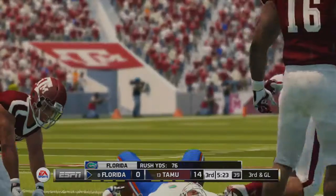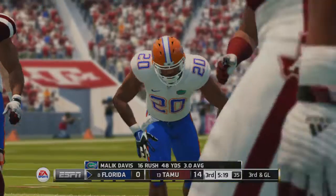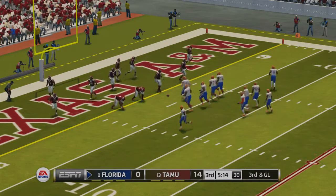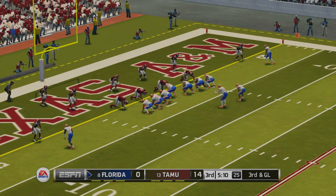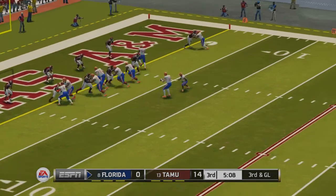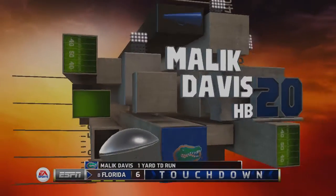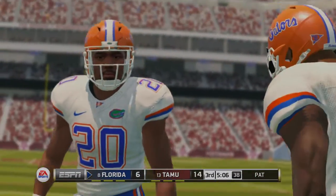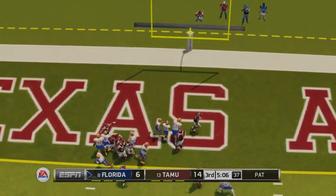Made just outside the goal line. This is where the defense makes a name for themselves. It's third down and goal from the one. Touchdown, Florida! Great job of finding the space to run and just bursting in for six.